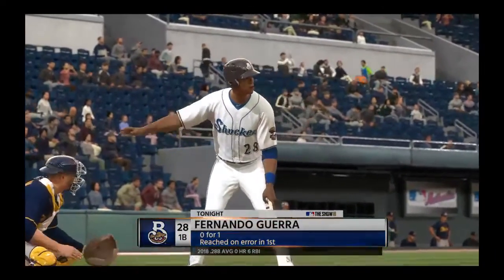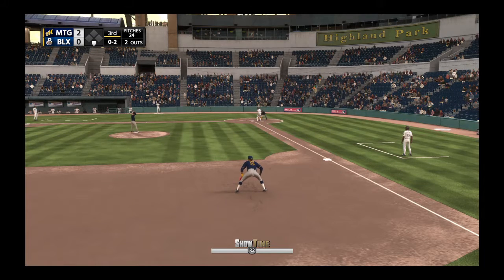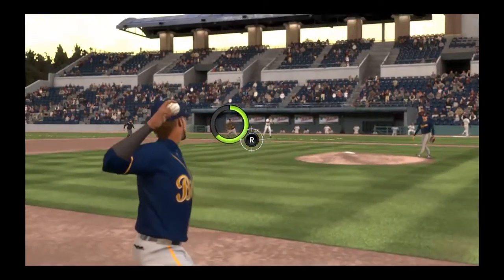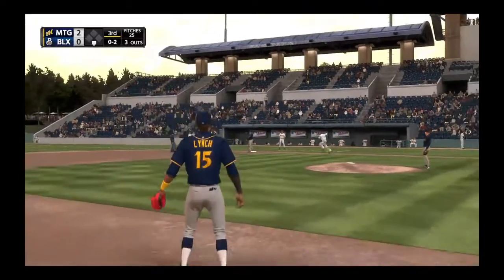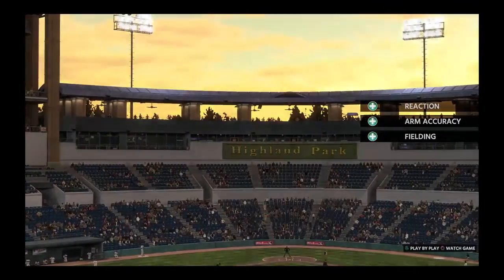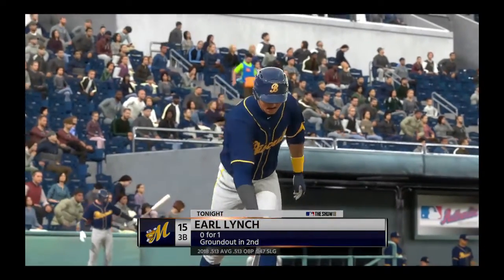At the plate, Fernando Guerra. Now batting, first baseman, Fernando Guerra. Weakly to the left. Throw on to first gets him, and the side is retired. Nothing across here this half. 3 innings complete. The Biscuits lead it 2-0.